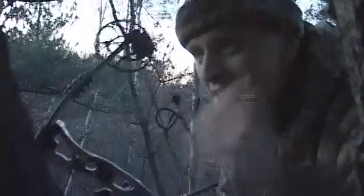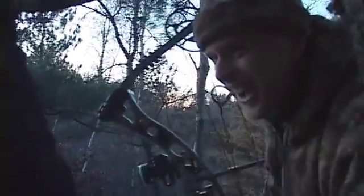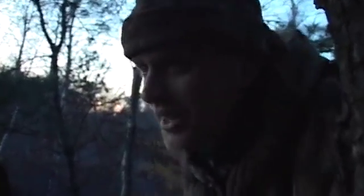Was this morning, and Bill shot a monster, and I just shot a really nice buck. God, thank you, God. Oh, we are so blessed to be doing this.